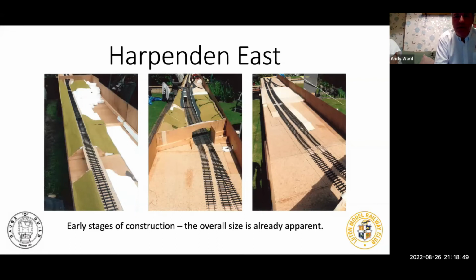The picture in the middle is now taken from what I would call Station Road Bridge, and you can just about see the embankment and the platforms being built as I went along. And on the third picture on the right hand side, you can see that the platforms are slowly taking shape, and the runaround loop and the track for the goods shed in the distance. Notice it's in the garden because you couldn't get it all in the house.